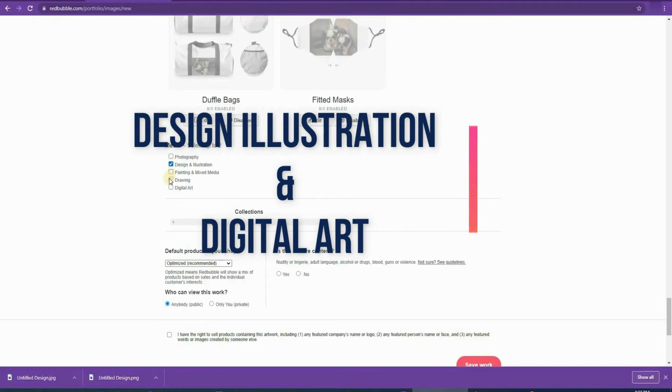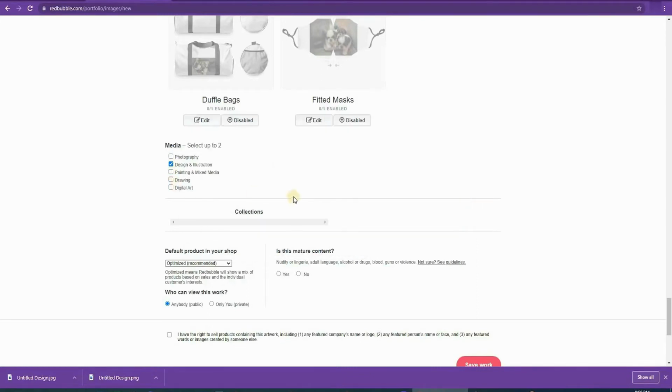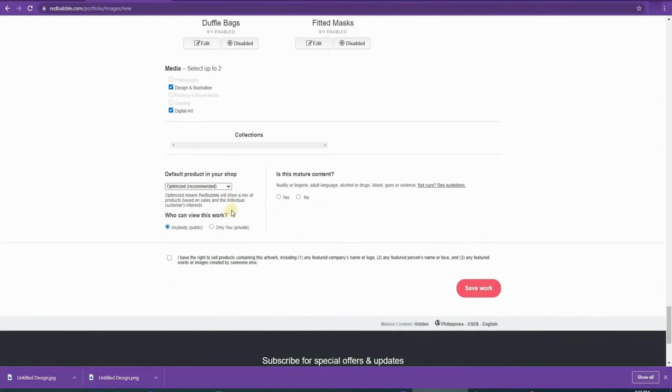Finally, you'll see that this is a significant setting when you scroll down, so make sure you don't miss out. We'll make this the default offering in your store. And I was hoping you could make sure that the option for who can access this work is set to anybody or the public. This allows others to see your work as they browse and buy on Redbubble.